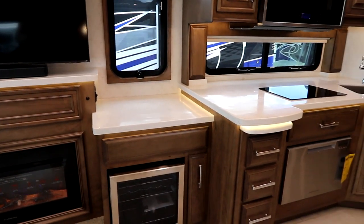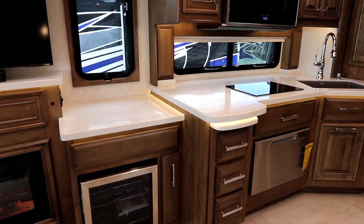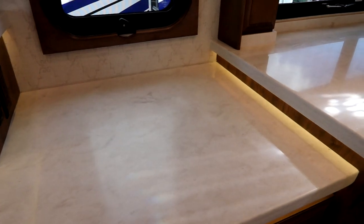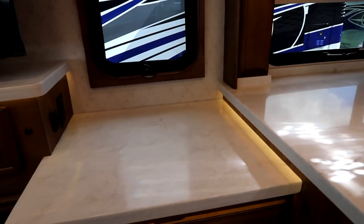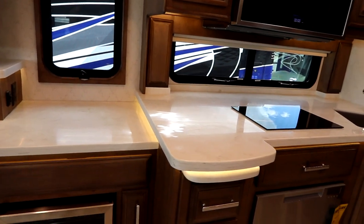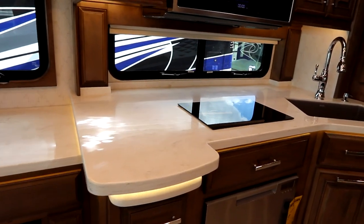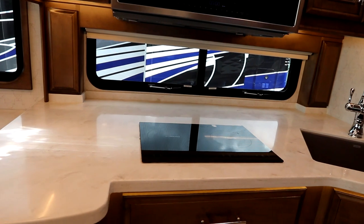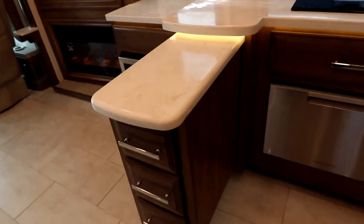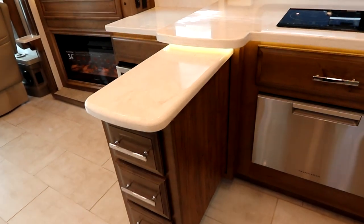Now, the amount of countertop space is really great here because we have this space above our wine fridge that can be used. Great little coffee station to put your espresso machine or your Keurig. Then we have a large galley with a pull-out island so that we get that extra space for prep.